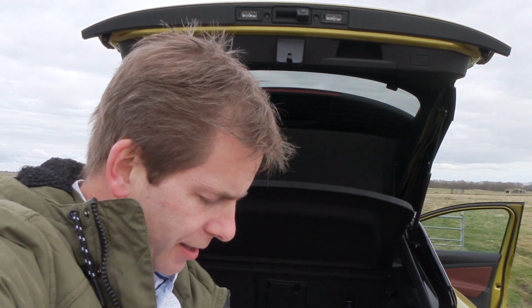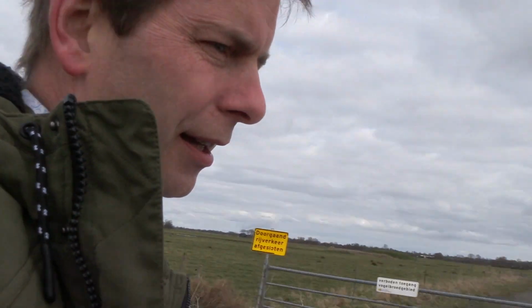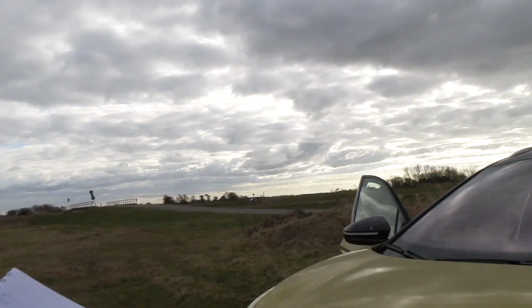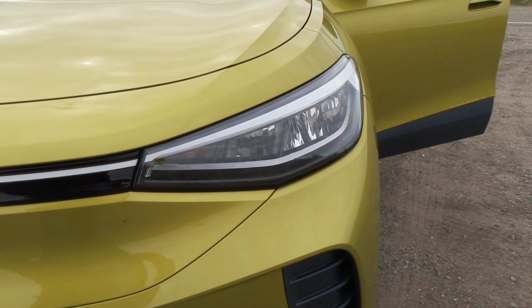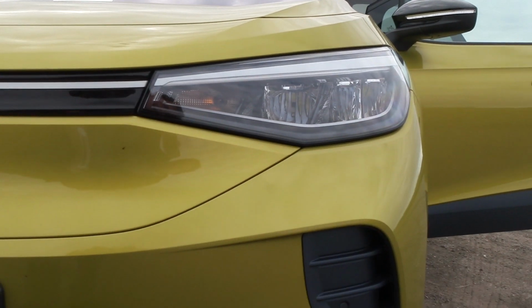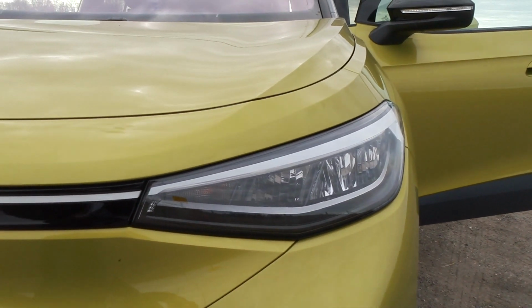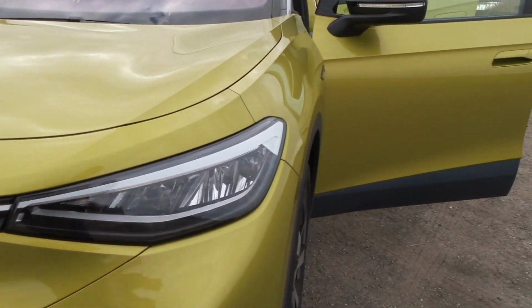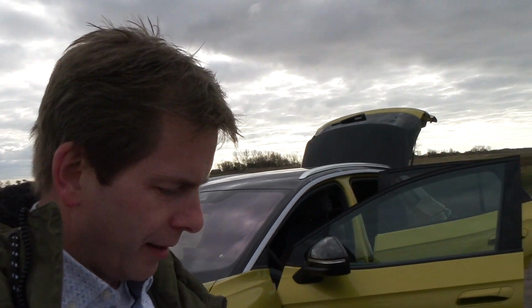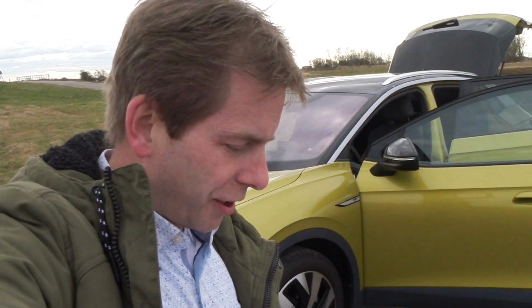Siegbert has asked me, is there a feature that cleans the headlights? Well, on the first there isn't. On my previous car I had that feature, but as you can see, these are just the normal LED lights. They look really nice actually, but there's no cleaning of the headlights. So I'm sorry Siegbert, you have to do that yourself.